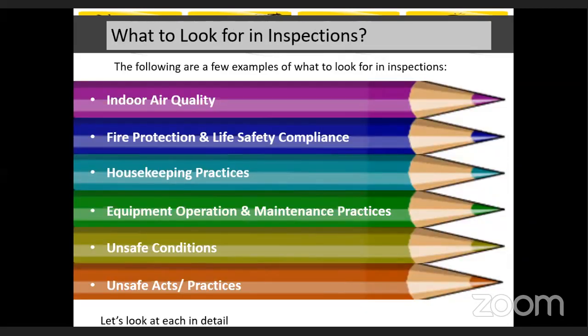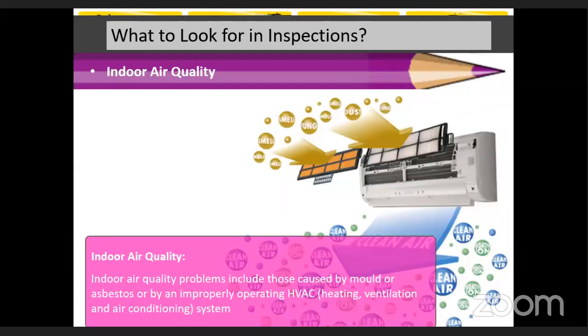What are the things to look for in inspection? The following are a few examples of what to look for in inspection. Indoor air quality, fire protection and life safety compliance, housekeeping practices, equipment operations and maintenance practices, unsafe conditions, unsafe acts and practices. Indoor air quality problems include those caused by mold or asbestos or by an improperly operating HVAC, heating, ventilation, and air conditioning system. So the air conditioning system must be inspected to make sure everything is working fine.